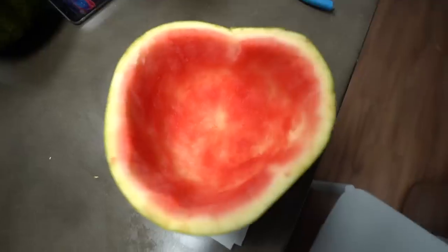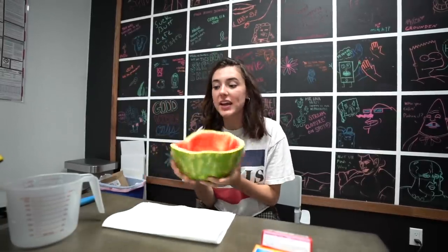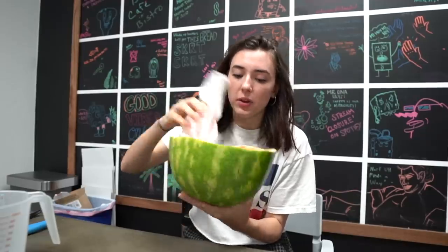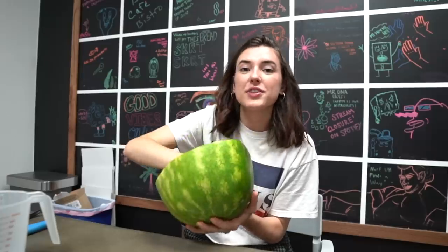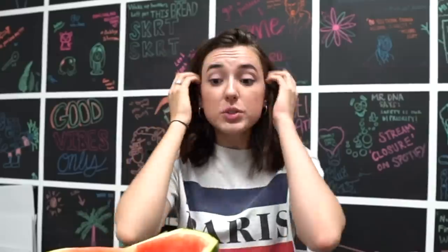Here we are, all cleaned out. It's really important when you're doing this that you try and get the inside as dried out as possible. So I've just been taking a paper towel and squeezing it, because if it's too wet, then the Jell-O isn't gonna wanna stick to the sides, which is pretty important.